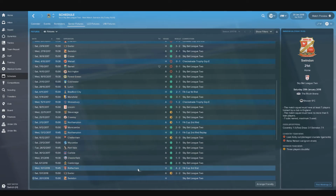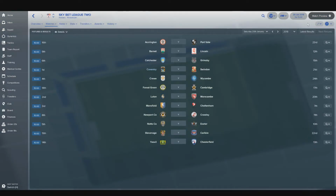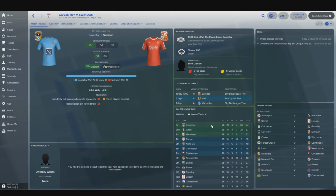We even beat Rotherham quite comfortably at home in the FA Cup 3rd round, setting us up with a pretty decent 4th round FA Cup tie, which we're going to keep a secret just for now. We're going to go into the match preview for today's game then against Swindon Town, who are currently sat 21st. As you can see, we are 10 points clear now at the top of League 2 and a long way clear of Crewe. 17 points clear of Crewe in 4th place.